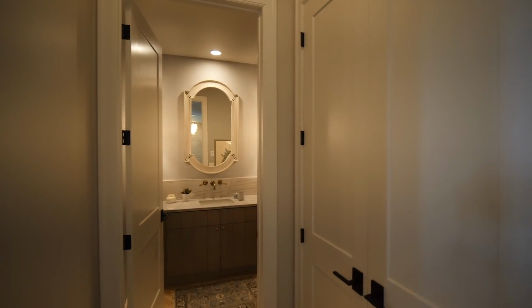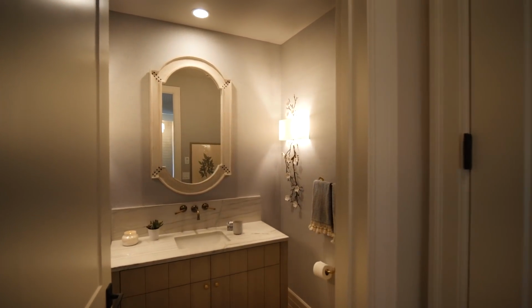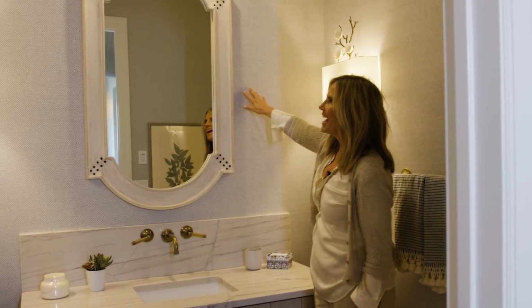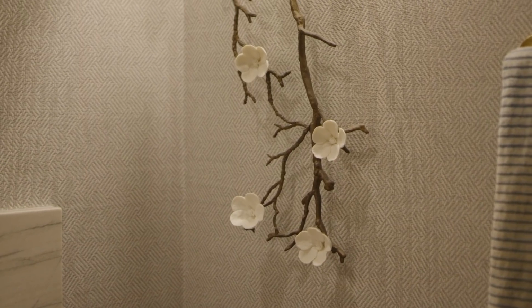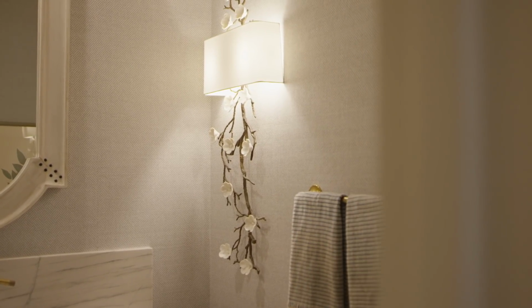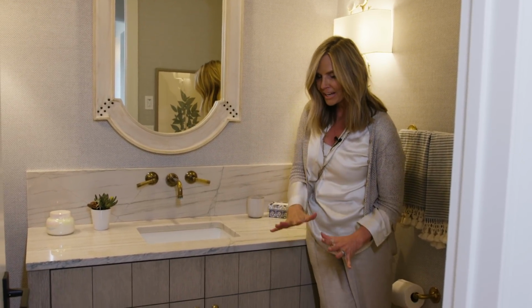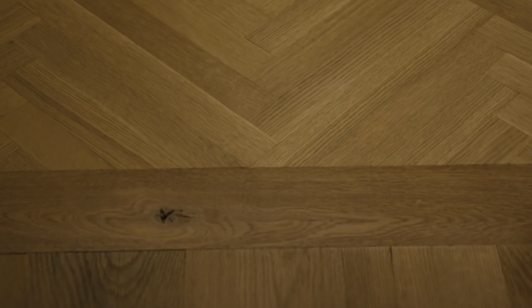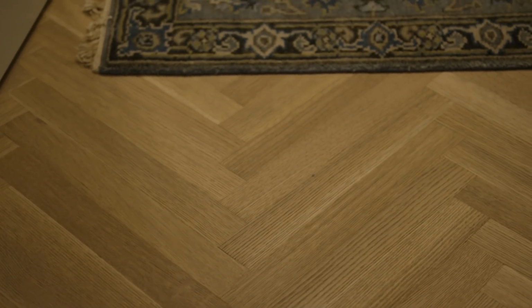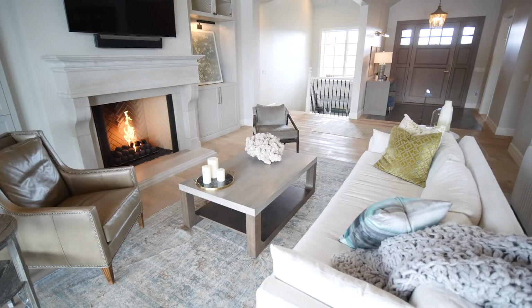I love the flavor of the vanity, the mirror, the shape of the mirror, and this vinyl wall covering. But it's all about the sconces in this space, the floral dogwood. Oh my gosh. We also love this flooring. So still going from the white oak, but instead moving to a chevron pattern. It's good to remember that you can use wood flooring in your bathrooms.